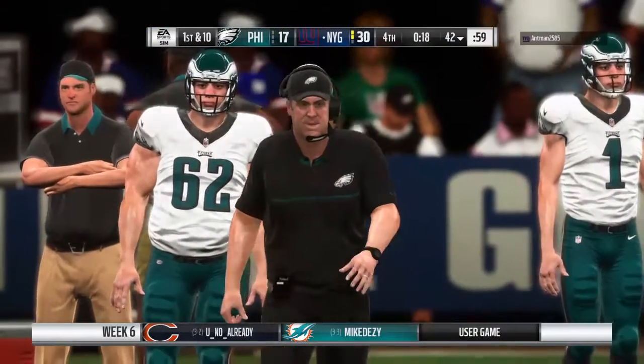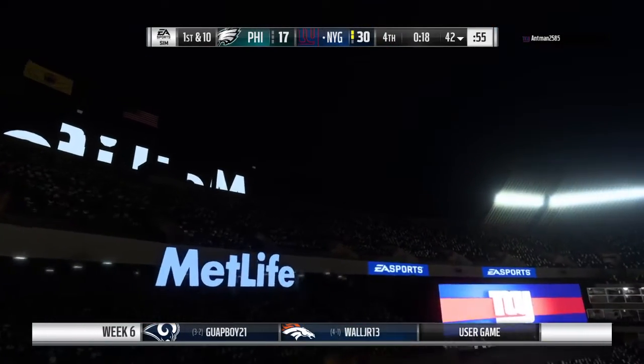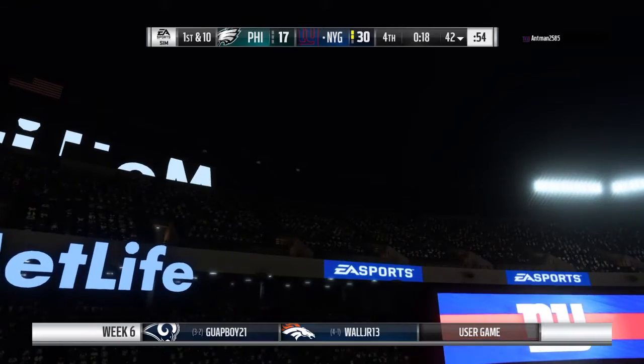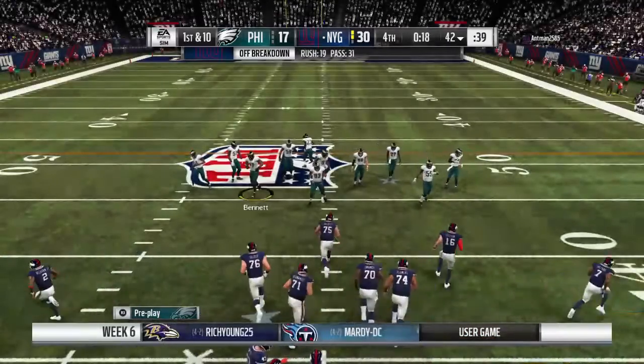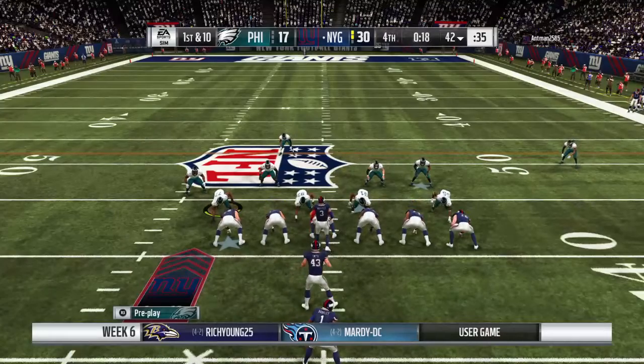And know what else he's doing? He's inspiring the rest of his team because they see this starting to happen as well. So that means they're going to redouble their efforts to help him out. Extra blocking, getting downfield, helping him out. All right, now, lucky 56.